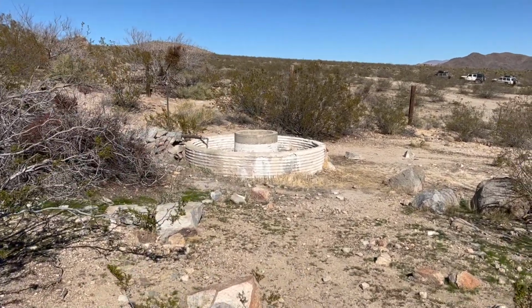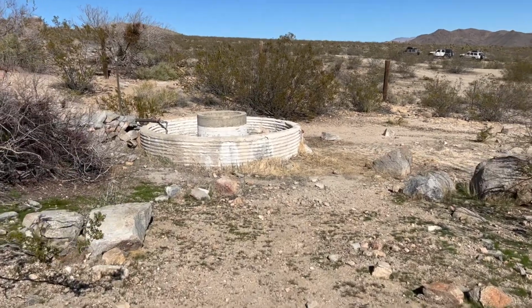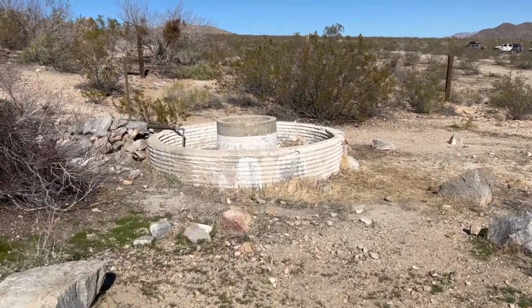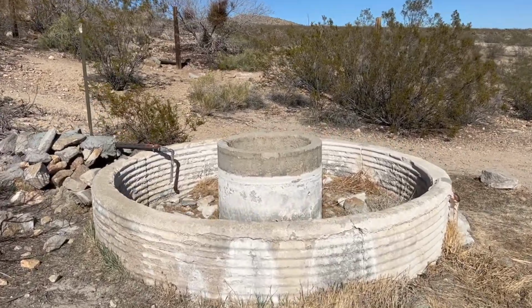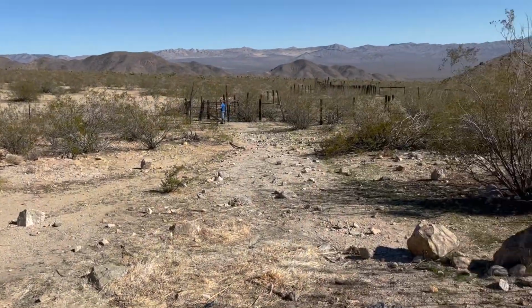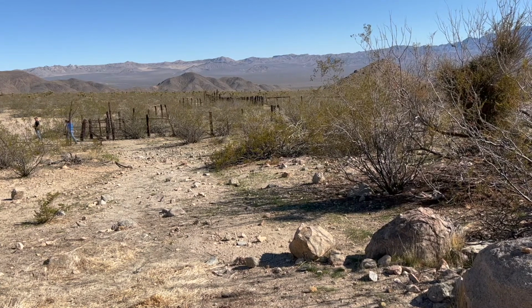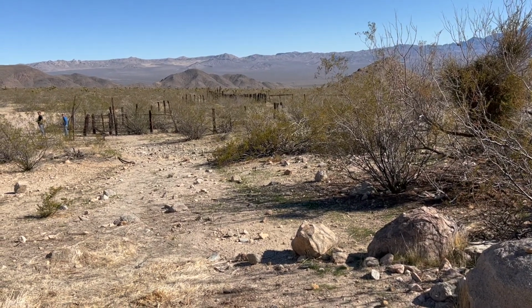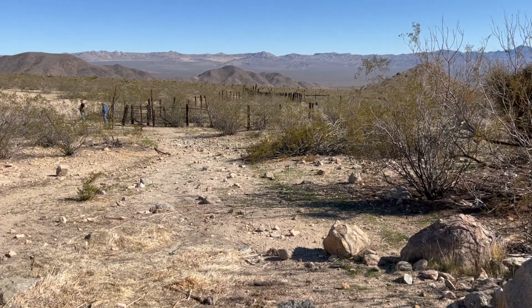So this is where kind of the main watering spot used to be. Obviously now all the pipes and stuff are disconnected and broken apart, and so there's no water in here anymore, which is kind of a shame. But then, yeah, at some point ranchers would have had some cattle here, loading chute down there. I can't imagine bringing a cattle truck up here, but I suppose they did. Wow, that'd be a drive.